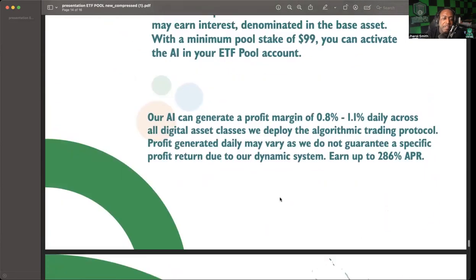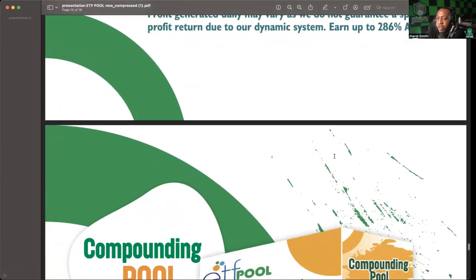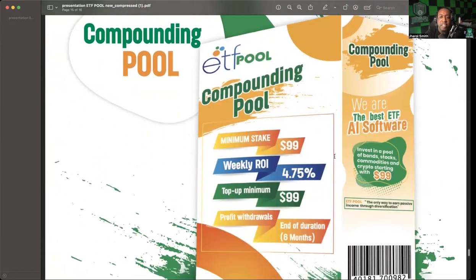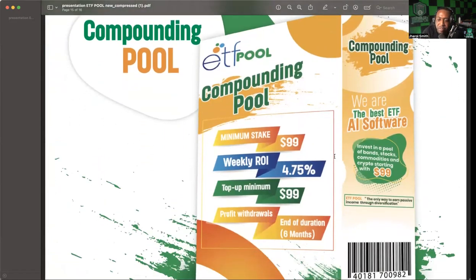So I love that they don't guarantee. We're not looking for a guarantee. As a matter of fact, when you're talking about guarantees, it tends to get into the red flag category, or not necessarily, I'll say the long term red flag category, because it's hard to guarantee anything. You can't guarantee anything in this space, to be honest with you.